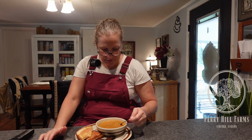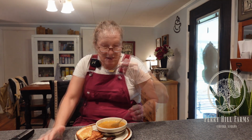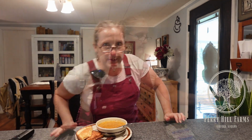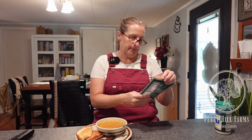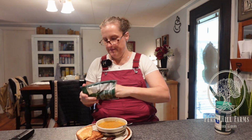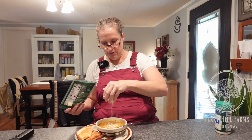Uh-oh. It's crunchy. And then, of course, our tomato soup. It still has chunks of peppers, but it smells so good. Let's see how it tastes. Oh, you know what I forgot? Parmesan cheese. Let me grab it. I think I'll use a little bit of both. I'll use some of this shredded, a mixture of Italian cheese. I'll put some on the top. Ooh, yeah.